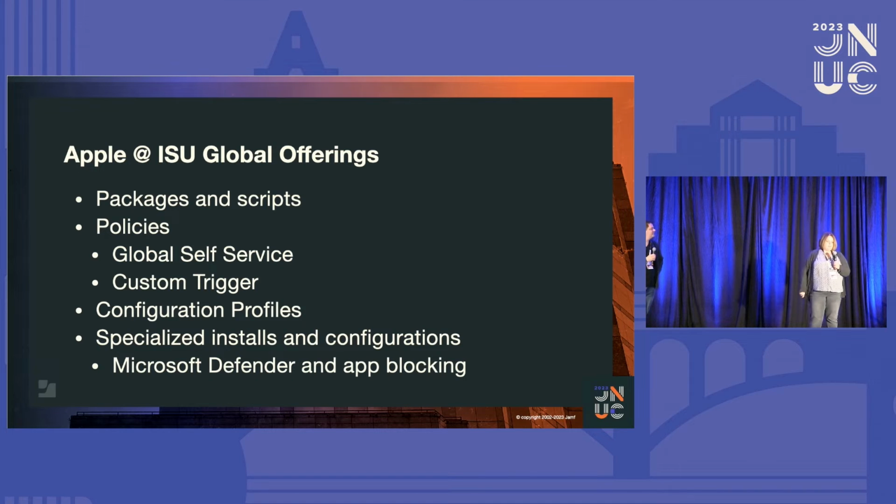And then the other things are specialized installs and configurations. We just started rolling out Microsoft Defender on our campus. If you've done Defender deployments, you'll understand that there's a bajillion config profiles associated with that, and the policies to get stuff out there have been really challenging. We really didn't want to put that on our site admins, to duplicate it 60 times or however many. So we now handle that at the global level.